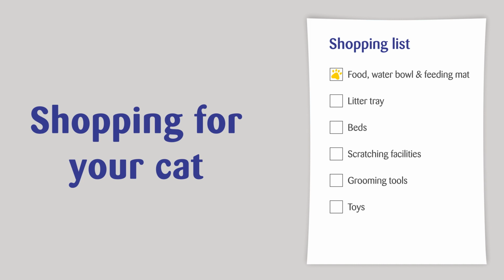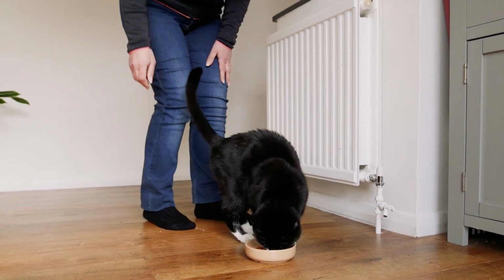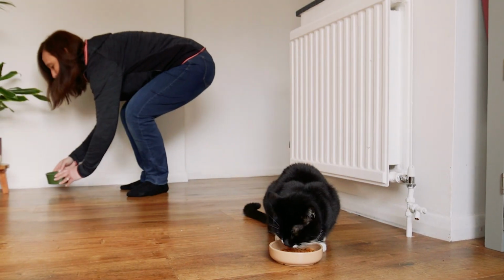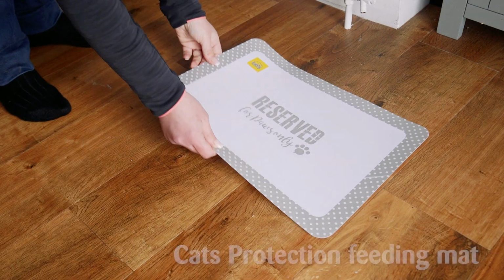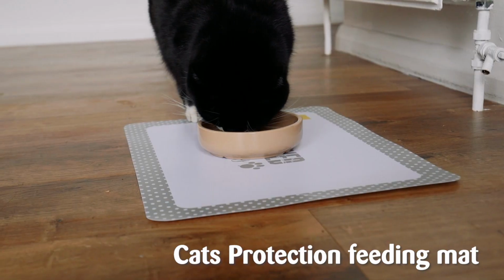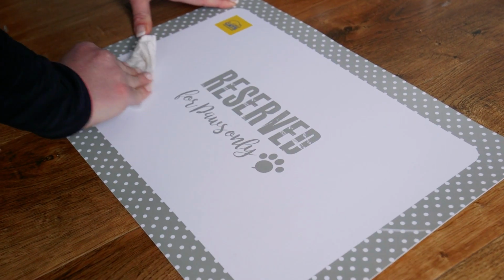Unlike us, cats don't like to eat too close to where they drink because they don't want their water supply to become contaminated. So it's a good idea to split up food and water bowls in your home. You may even find that your cat starts to drink more as a result. You may wish to place a feeding mat under both food and water bowls so any spillages are easy to clean. You should also ensure that both food and water bowls are placed well away from litter trays for hygiene reasons.